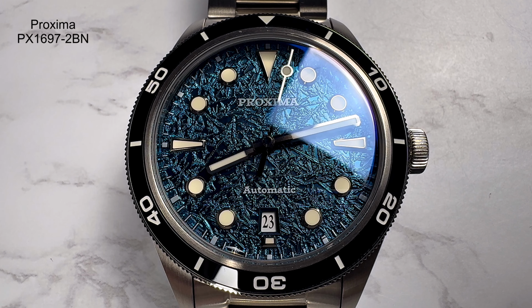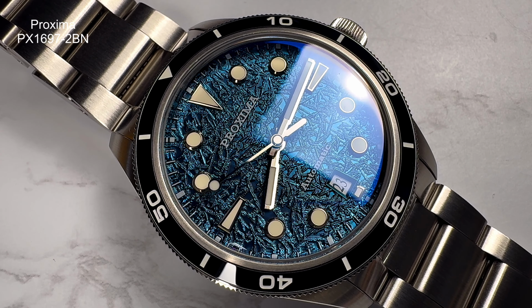You've got the hands and indices you'll recognize from previous models, but the hands are very, very nice. I like the fact that in the center, you've got a brushing, and then the polished edges at the side are sort of faceted. So it plays with the light and looks really, really nice. It just looks really premium. You've got a lollipop on the second hand, and the proportions of the minute, hour, and second, I think, are done really, really well in terms of where they reach out to.